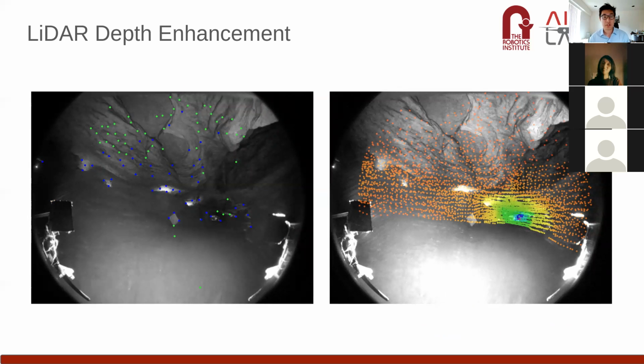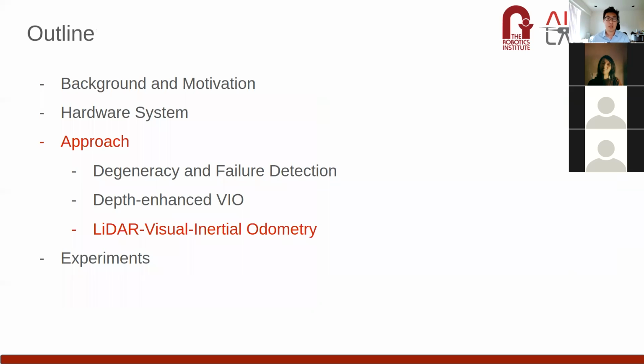Here we show a feature depth assignment example. On the left are the 2D features of the VIO, and blue points are the features with depths assigned from LiDAR, and the green points are the triangulated depth points.